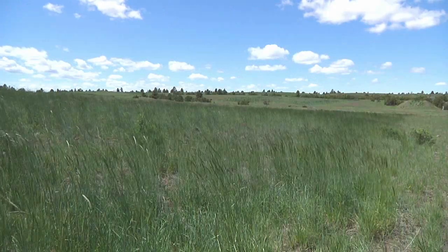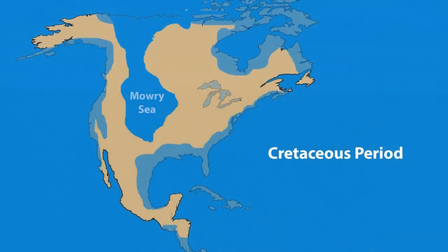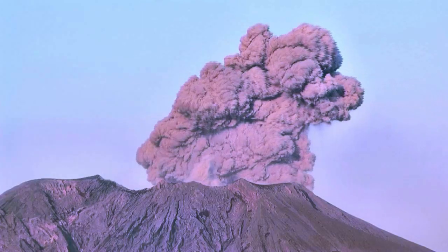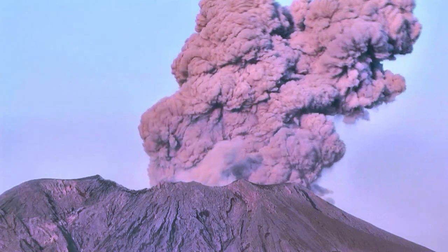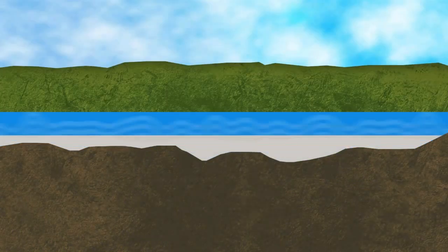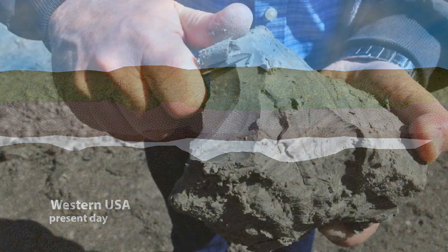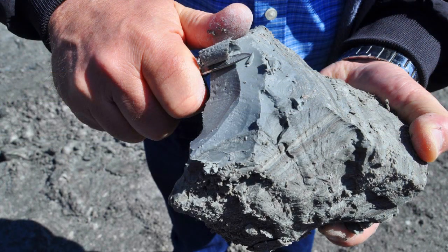The picture was different 65 million years ago. This was the bottom of a shallow inland sea. Massive pieces of the Earth's crust were moving, unleashing volcanoes and releasing tons of ash into the air. In time, the ash fell to Earth. Some of it landed in that shallow sea. The sea is gone now. It left behind beds of sodium clay we call bentonite.